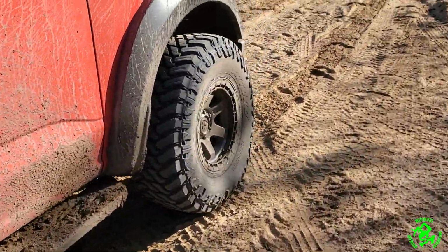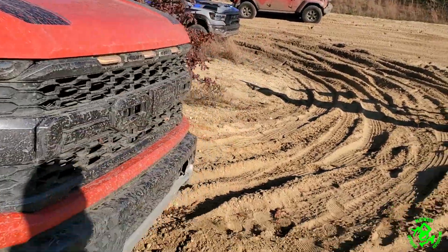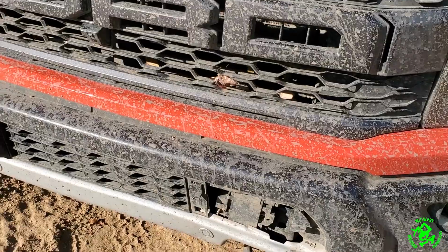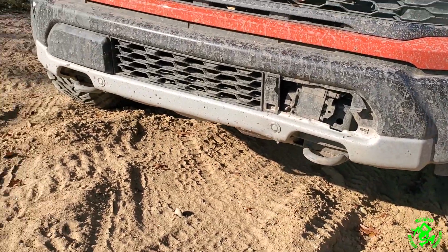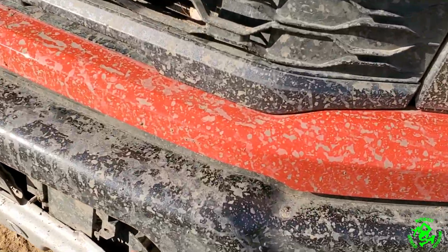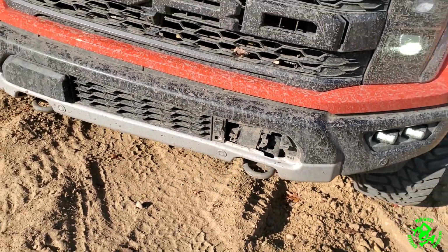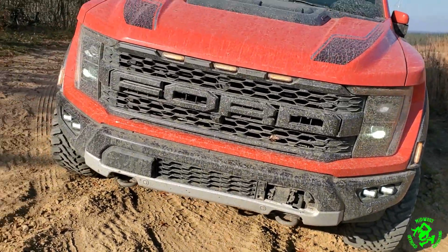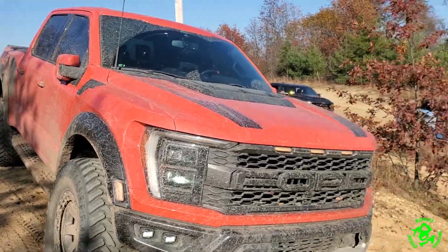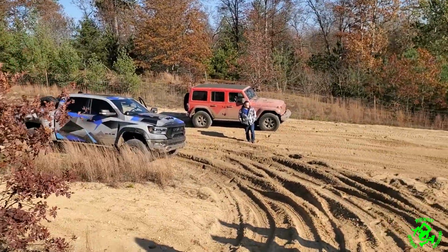Dan, what happened to the front of your truck? 75. So Dan got a little wild in the whoop section. A little boo-boo. But he was going really fast. He lost the plate that covers the sensor for radar, but otherwise looks fine. He runs it hard. Our last TRX has showed up, so probably gonna hit the power line sections.